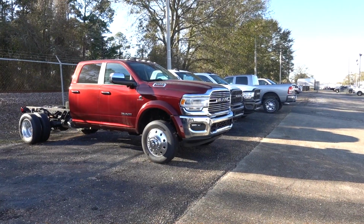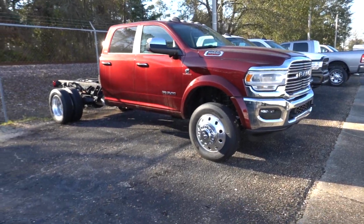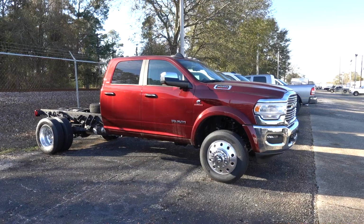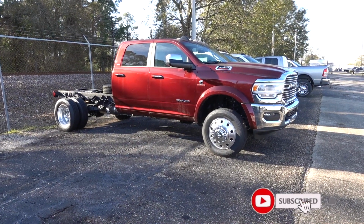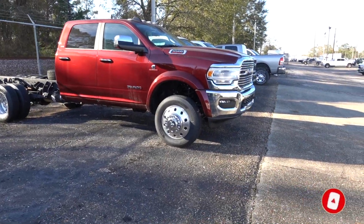I found another 2022 Ram 5500. This one is a crew cab with a Laramie trim. I have never seen one of these in person because they're just so hard to find. But this is spoken for, and I was going to see if I can come back here maybe, but I'm not even going to ask because they're already spoken for.